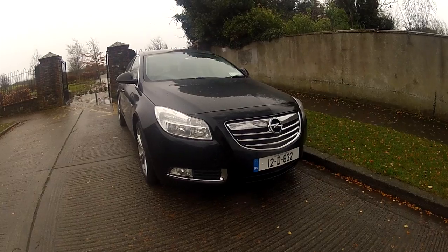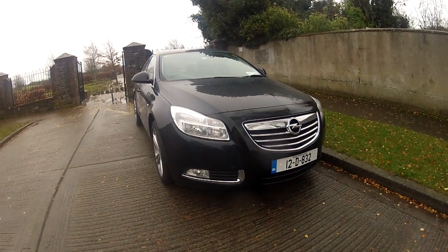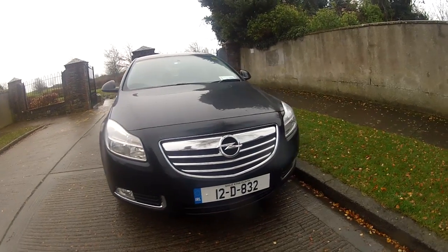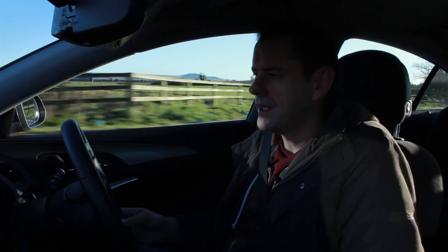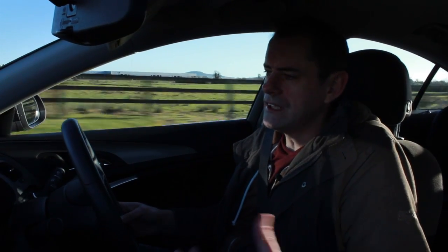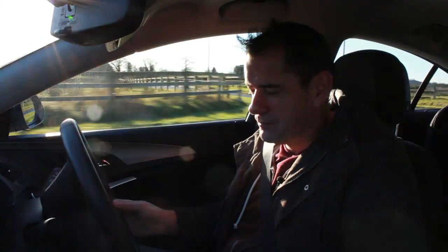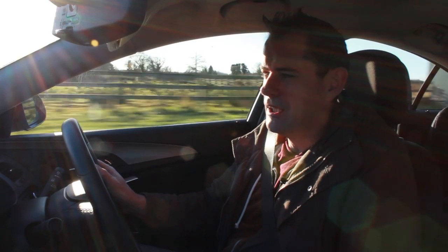So this is the Opel Insignia, and if you were watching the news last week, you would have noticed that I said I was doing the news from the Opel Insignia, and I wasn't terribly happy with it. Let me explain why. So the Insignia came around in about 2008, thereabouts, and it was a bit of a revelation at the time. It really did look totally different from what was out there, and that's a good thing.